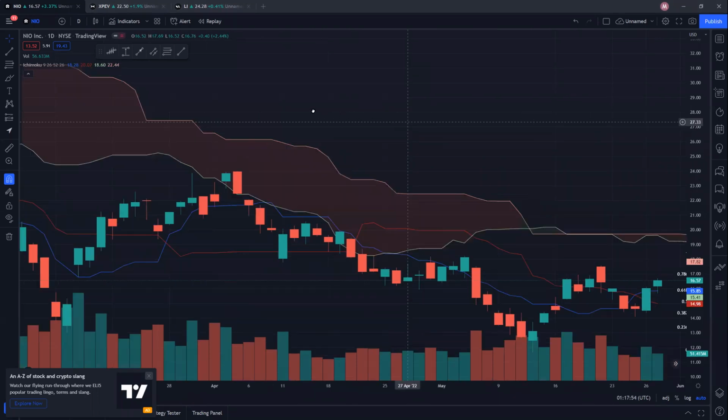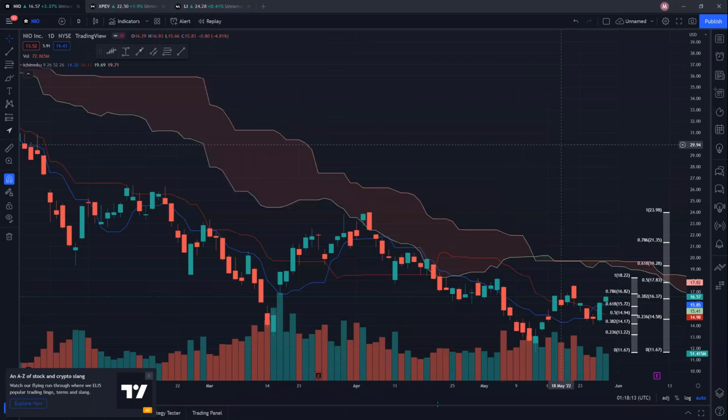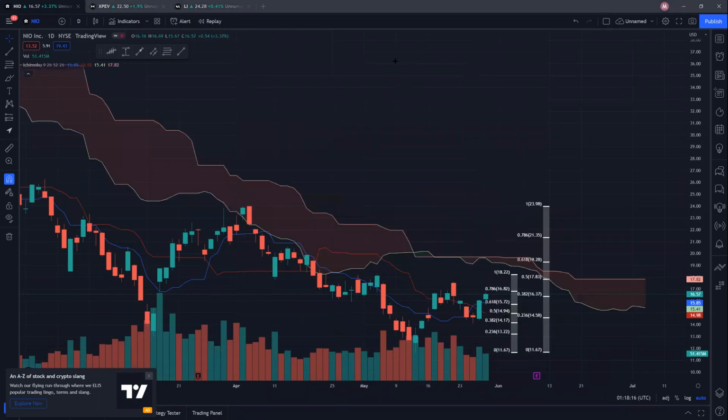But that said, there is also a chance for us to go sideways for a while. Considering the fact that this is a lagging indicator, you can see that we did cross down here. So there is a chance for us to go sideways for a while and thereafter cross back down. Overall, the trend is down. If we do not start creating higher highs and higher lows, then it's likely for us to remain bearish. And hopefully we can continue to punch up like this.